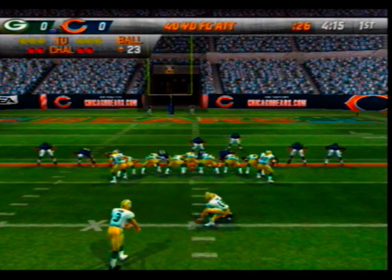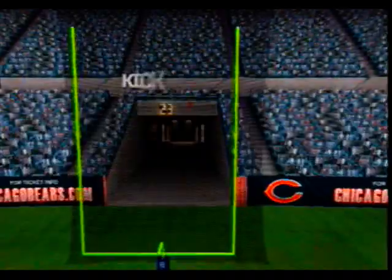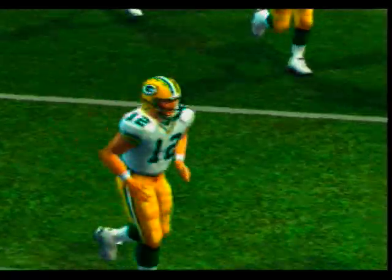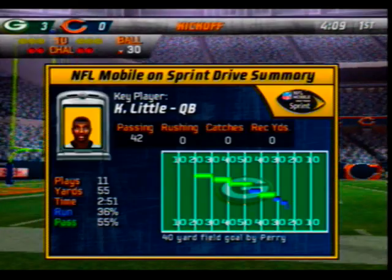Here we go. This will take the lead. The attempt is good, and they come away with a field goal on their first drive of the game. They established some things on offense, and they got 3 points out of it. I'm thinking that we're going to see a lot more points out of them before this one's over.